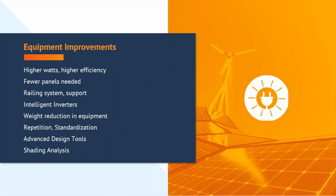Equipment has improved dramatically over the years. So our solar panels are a higher wattage and a higher efficiency, which means we can get the same energy offset with fewer solar panels. It means we can get it into a smaller area, or if you had an area that was restricted and you couldn't get the offset you wanted, we can get more energy out of that same space. The systems that support the modules have become slightly better and more advanced. The inverters are infinitely more intelligent, which helps deal with things like shading. So we can deal with slightly shaded areas better. Because we have more advanced equipment, things weigh less, so we can do it on roofs that may not have been able to support solar in the past.